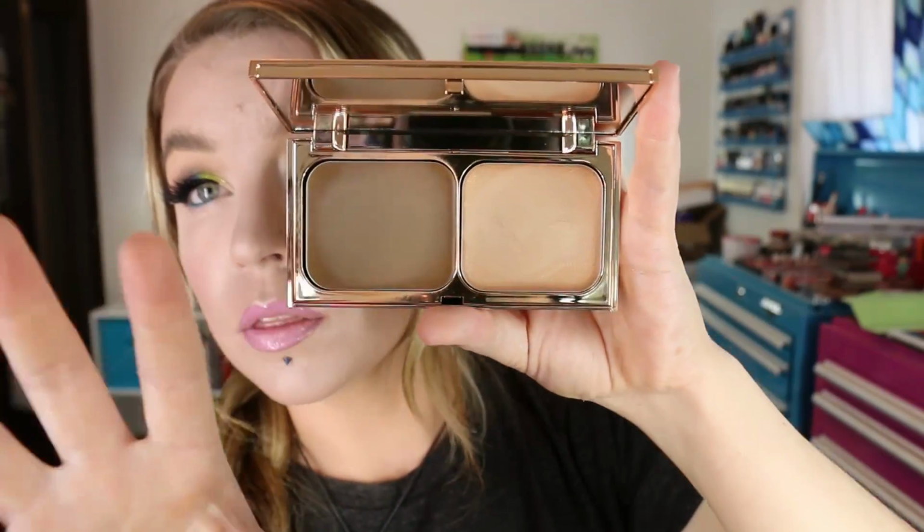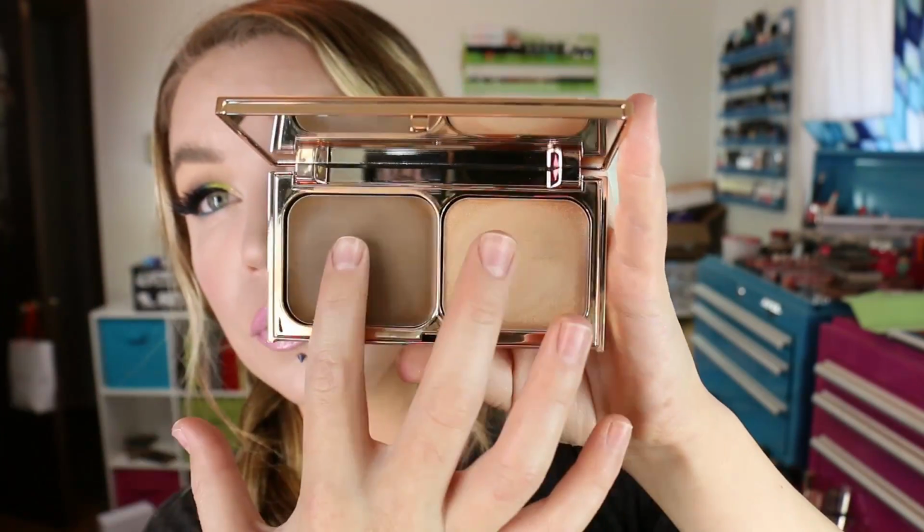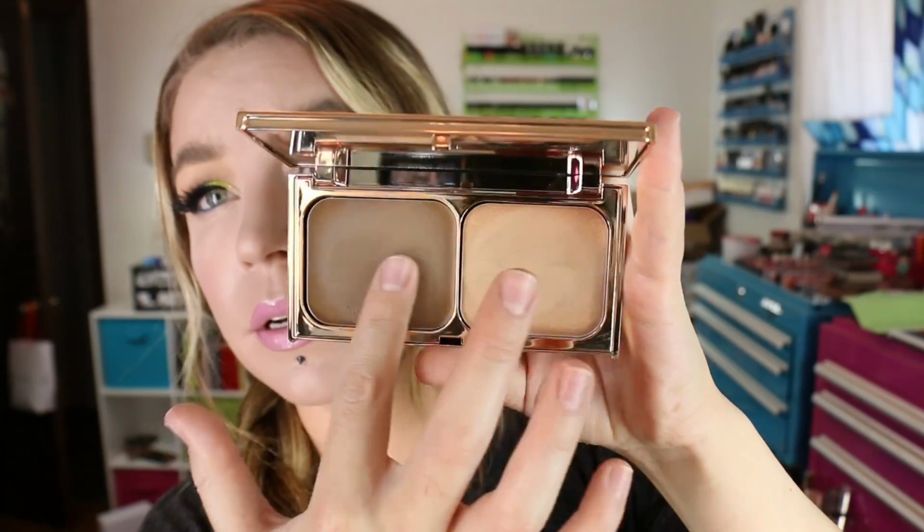And the consistency of both of these is kind of thin. It's a thinner consistency that's quite thin and emollient. It's not a thick texture by any means. Hopefully when I swatch that you guys will be able to see. But the tones of each are showing up very true in the viewfinder, so that's good.